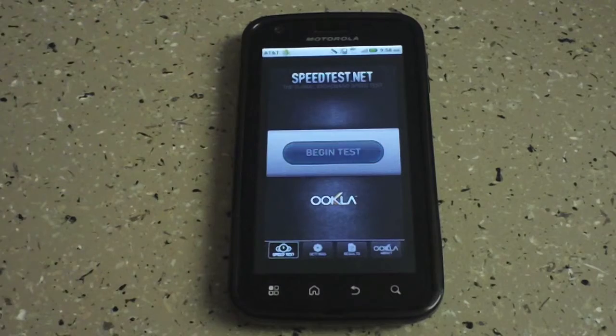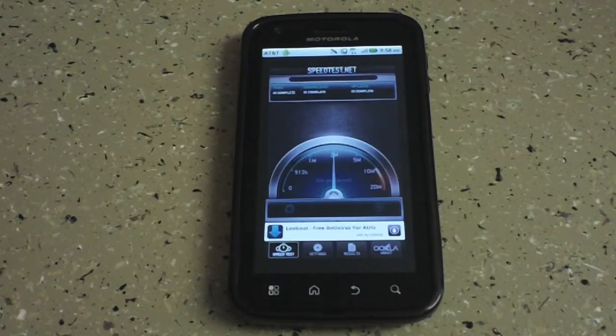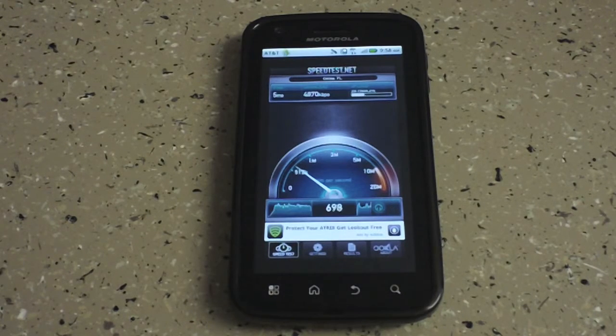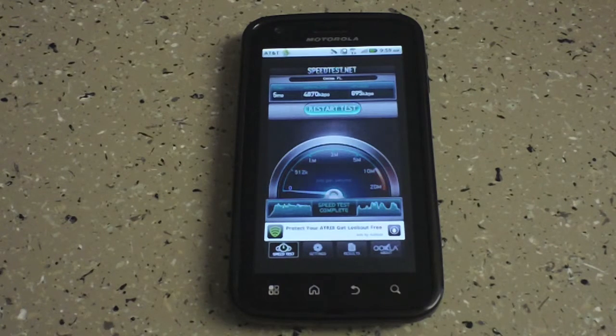Okay, we'll go ahead and begin the test. And these are actually a lot better speeds than I normally see. Right now we're at about 4800. Yeah, so we ended with almost 5 megabits per second on the download. On the upload, we're at about 800, so just under a full megabit per second on the upload.